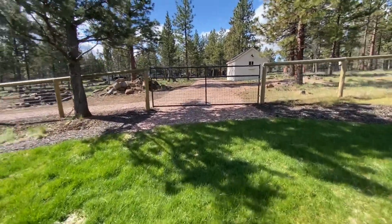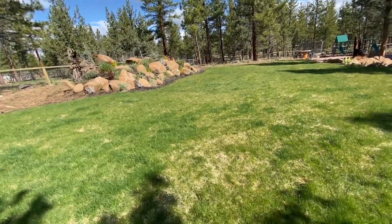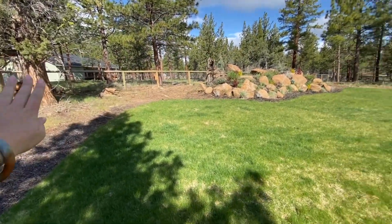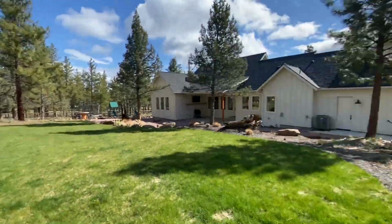But because of how it's sloped, even though you're on a corner lot, you do have a decent amount of privacy in the home. And then if you did want to add some more trees on this west fence line, you could always do that.